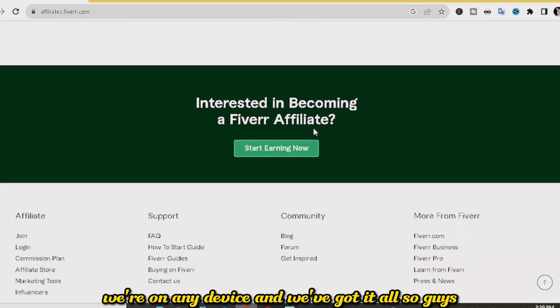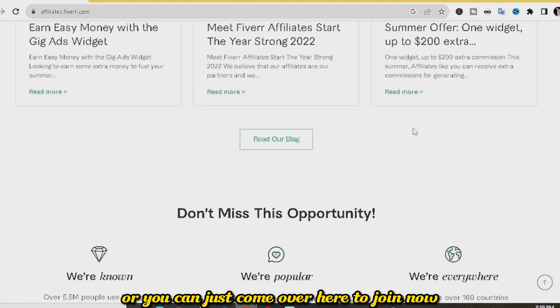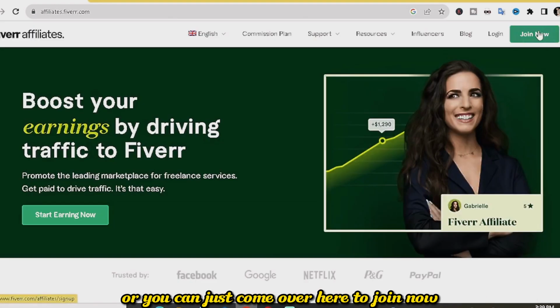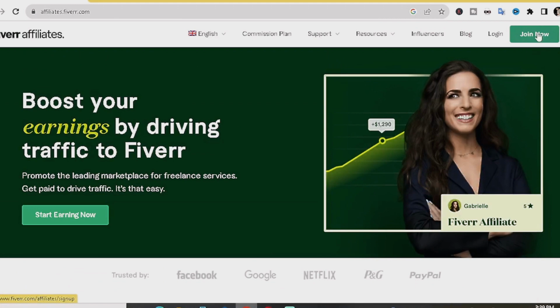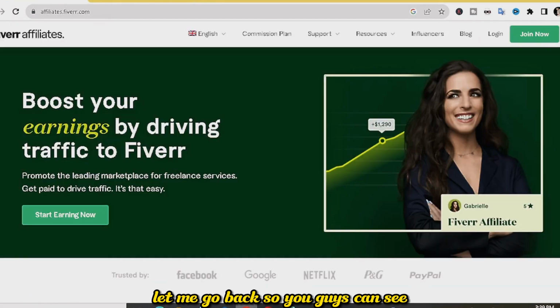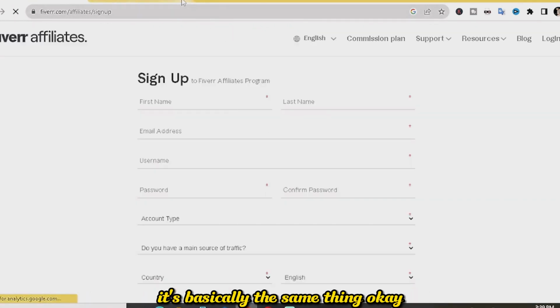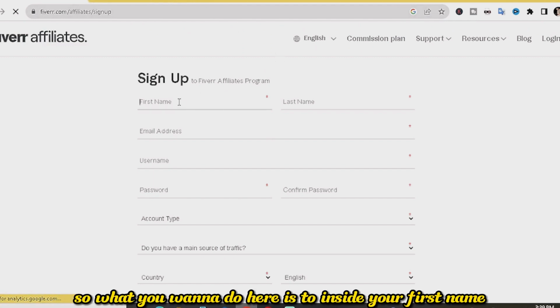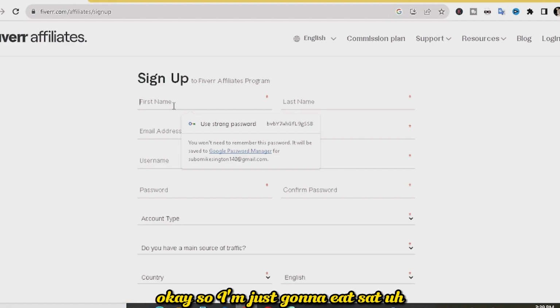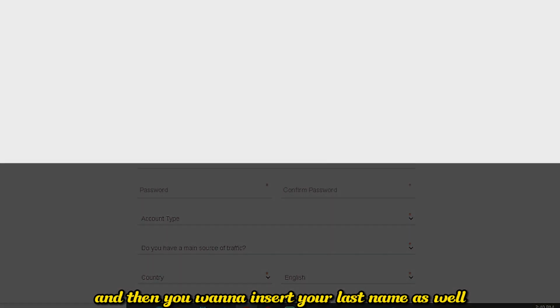So guys, all you want to do right now is to click on start earning now, or you can just come over here to join now, whatever one you want to go for. But let's just go for join now. It's basically the same thing. Okay, let me go back so you guys can see. So if I scroll down over here and start earning now, it's basically the same thing. Okay, so what you want to do here is to insert your first name. So I'm just going to insert my first name, and then you want to insert your last name as well.